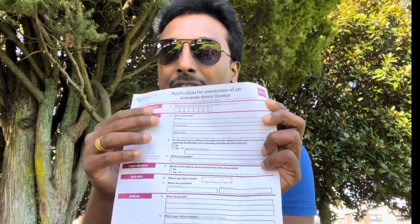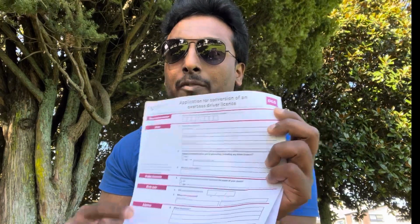So this is the form. What we have over here is the DL5, the application for conversion of overseas driving license. This is what you have to get, and first you have to fill this form. For that you need your overseas driving license, the original hard copy.